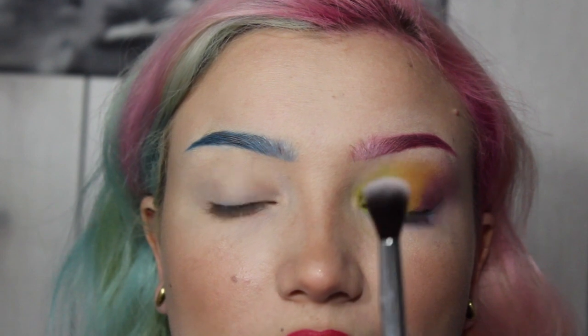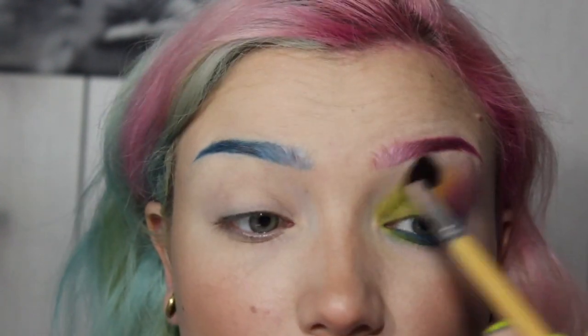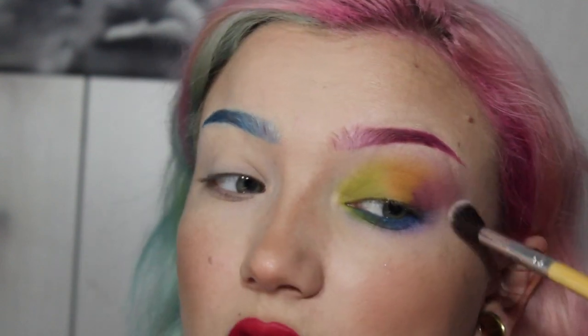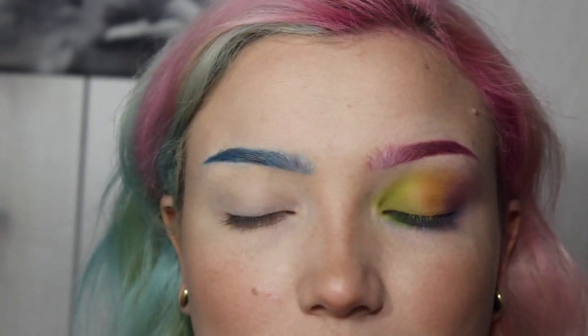Now I'm going to take a clean brush right here, no product on it, and just go around my edges, make sure everything's all nice and blended. Now I'm going to add liner, mascara, and do the other eye and the lashes, and I will be right back.